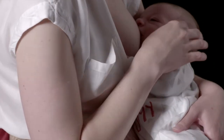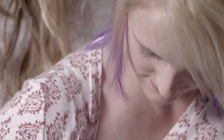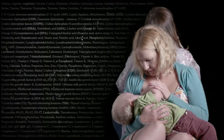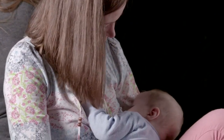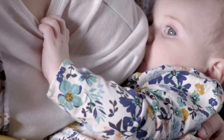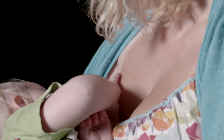Nature has been researching your milk for hundreds of millions of years. The composition of your milk is alive and changes throughout the day, the night, the months, and the years to meet your child's needs. Your milk contains stem cells. These are cells that create and repair the body and are being researched worldwide to cure conditions like Alzheimer's and diabetes.